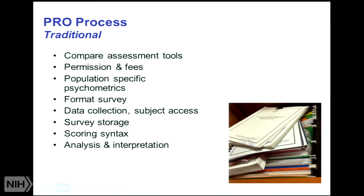There are also challenges with managing the data once you have it, scoring it, maintaining those files, and then understanding what that data is really telling you once you actually have it. So these can be significant issues, especially when you consider those people that are in camp two, those people without that PRO experience, like where would you even begin?